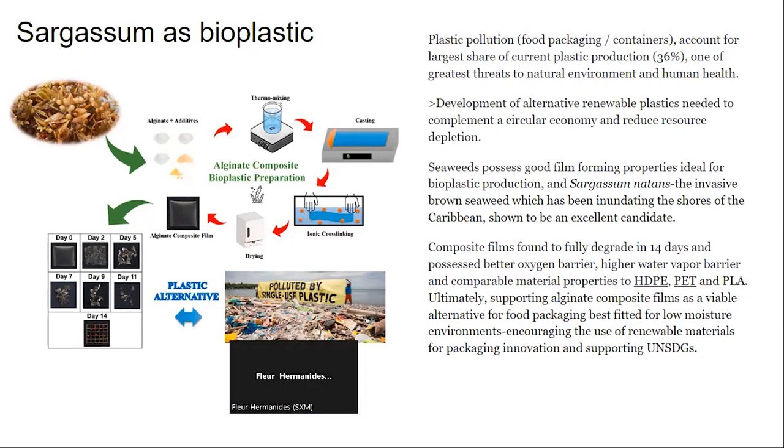It possesses a good film forming property, which is very good for bioplastics. And actually, one of the sargassums that we find here, the Sargassum natans, is one of the invasives here. Seems to be a very good type of sargassum to actually use for this. Also nice to know is that it actually fully degrades in 14 days. So it's indeed a really good plastic if you compare it to all the other plastics that last forever. And it's very comparable to different types of plastics, like HDPE, PETs, and PLA.